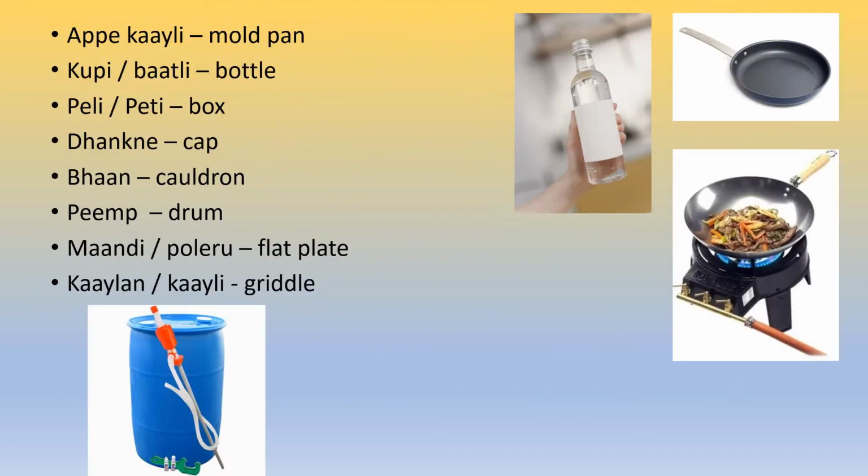Next, Konkani people cook fried, pan-fried objects in many forms. One of them is called appe, and the pan which has molds to cook appe is called appe kaili. Bottle is batli or kuppi. A box, peti or peli, a box for storage of food. A lid or a cap is called dhankne.